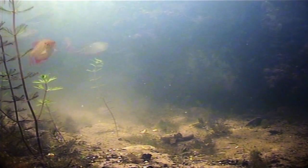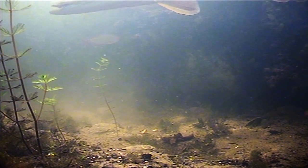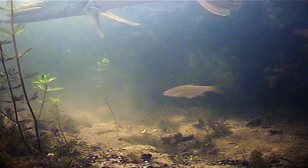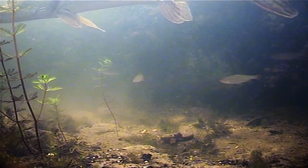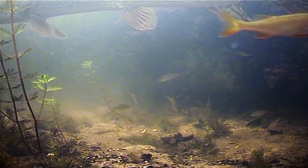The fish are spooked and swim to all sides. A pike has entered the area. It's been lured in by all the activity in the chumming area.